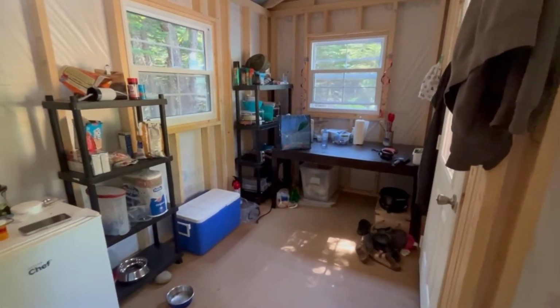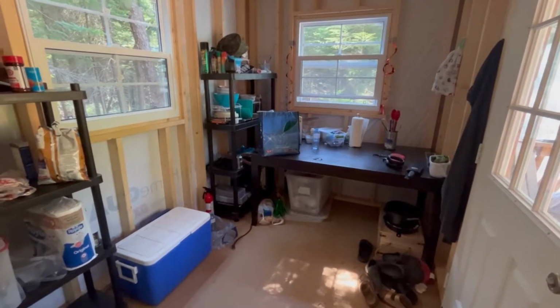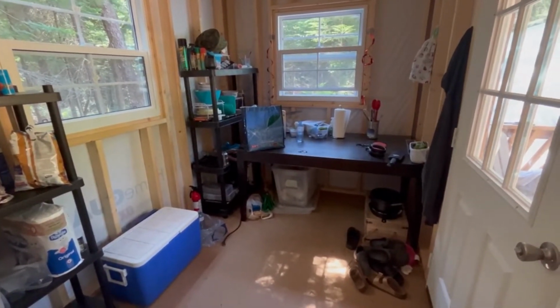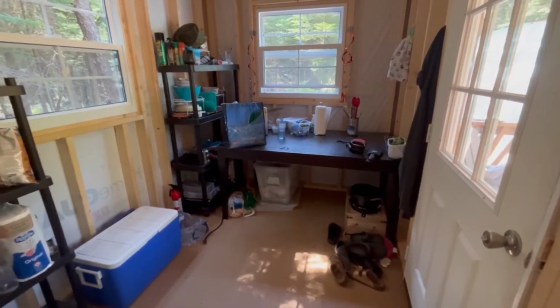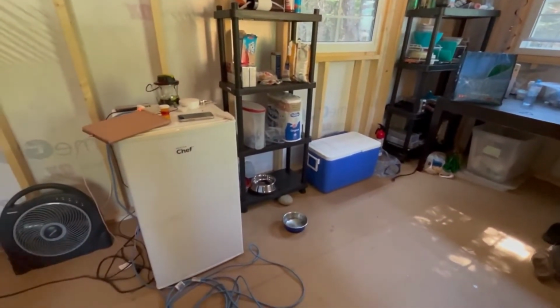So one of the things we wanted to share with you guys was sort of our plan for the cabin. This area you see down at this end, we're kind of messy right now, but we're sort of half moved in, I would say. This area down at this end is going to be our kitchen. You're going to have cabinets across the side into maybe a little stove area, and then our fridge will be right about where it sits right there.